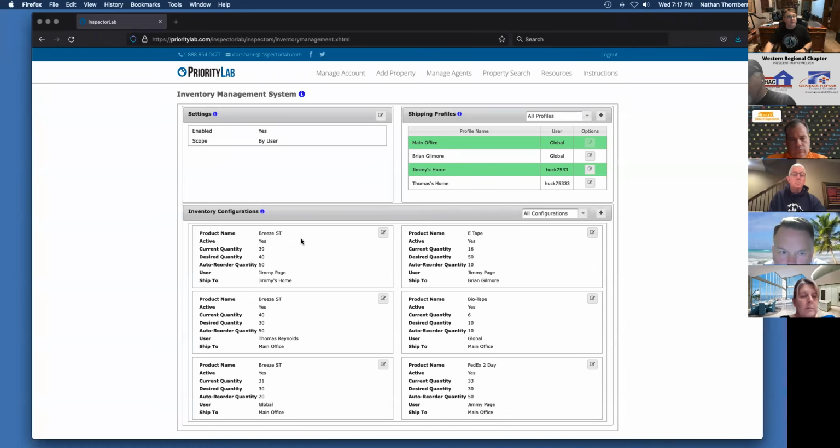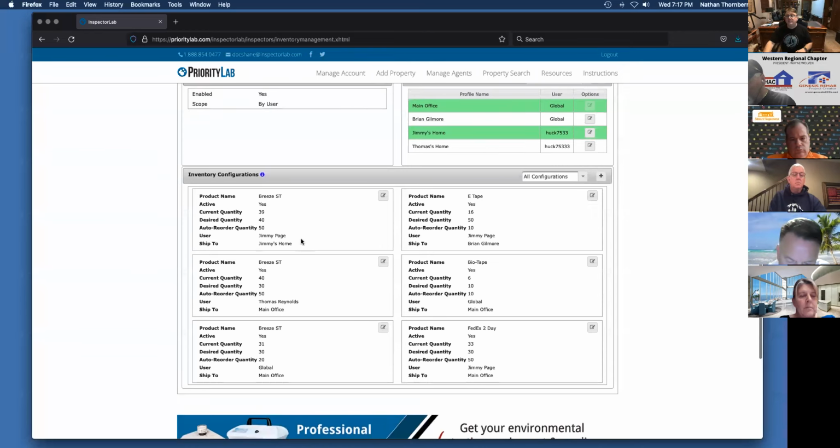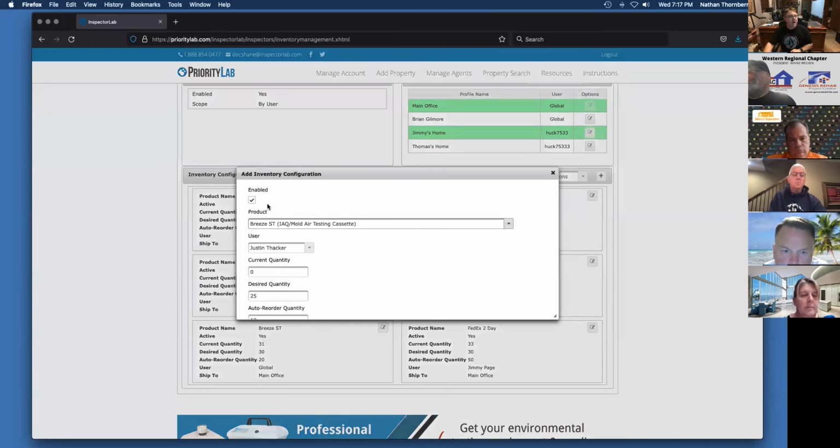So let's go down to Inventory Configurations. This is the last step. This is how hard it is. Once you get through your inventory configurations, you're done. You don't have to press another button. It is set up and ready to go. So let's set one up just as an example here, and say the Breeze ST to user Thomas Reynolds, who's a fake inspector in this fake account.